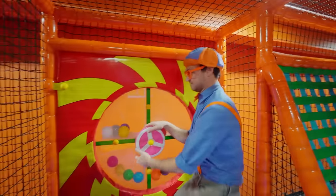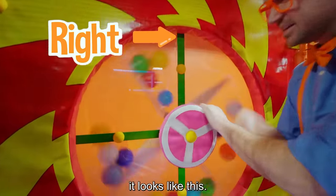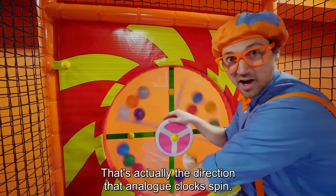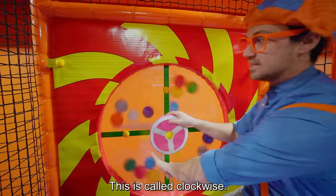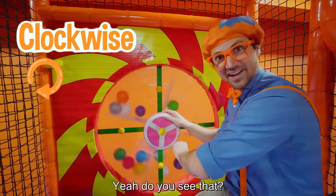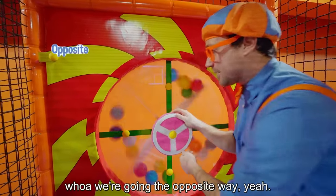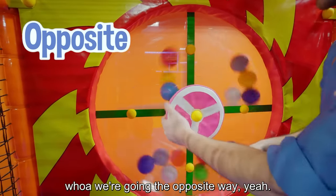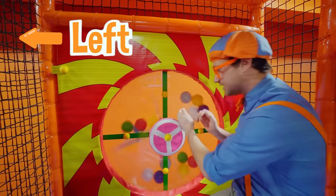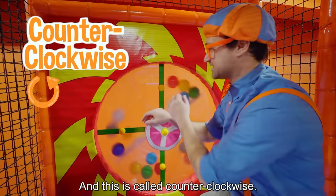Hey, look at this! Okay, if you spin it to the right, it looks like this. That's actually the direction that analog clocks spin. This is called clockwise. Yeah, do you see that? Wow, and check this out. Whoa, we're going the opposite way. Yeah! This is spinning it to the left. See? Left. And this is called counterclockwise.